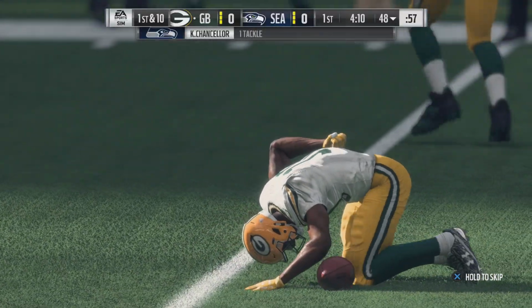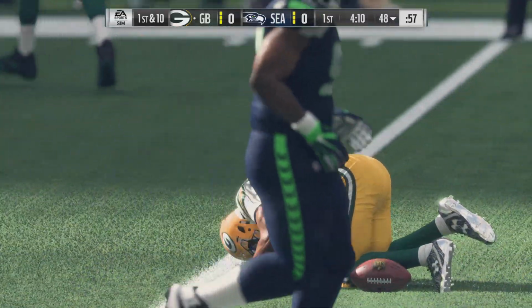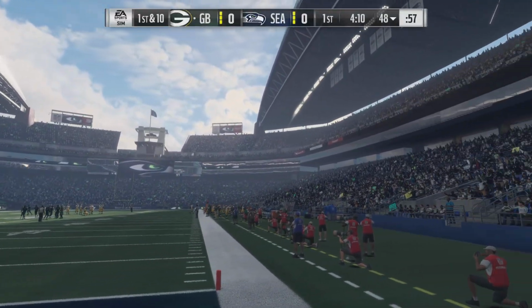Now, after the completion, we're going to get a timeout, an injured player. We'll check on his status when we get back.